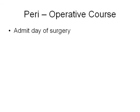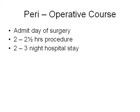Usually, you are admitted to the hospital on the day of the procedure. The procedure takes about 2 to 2.5 hours. You then recover in hospital for about 2 to 3 days. When you wake up, you will have a catheter in place. There will also be a drain in place, which will help drain any fluid from the operative site. The drain is also there in case there is any leakage of urine between the stitches. In general, this drain is removed before you leave the hospital.